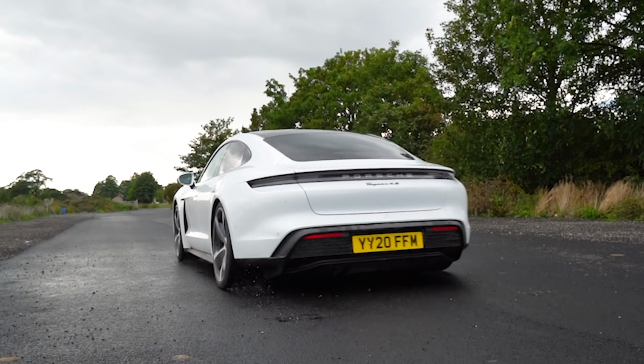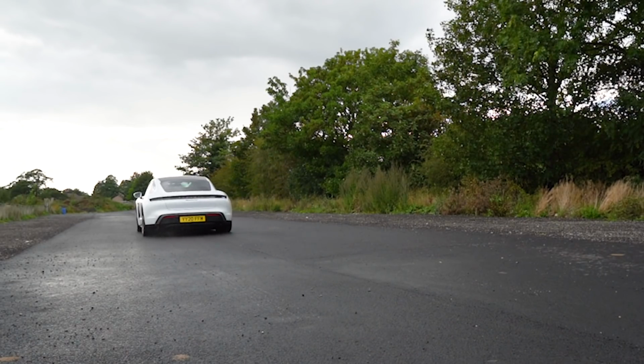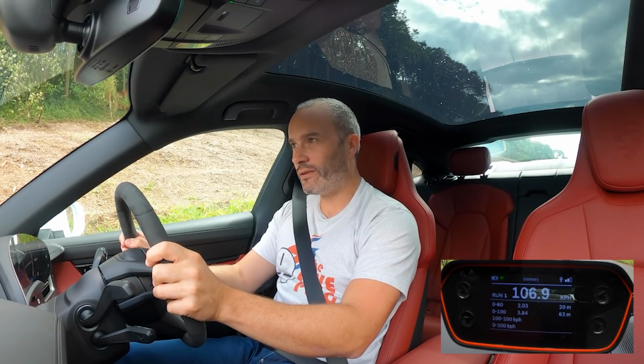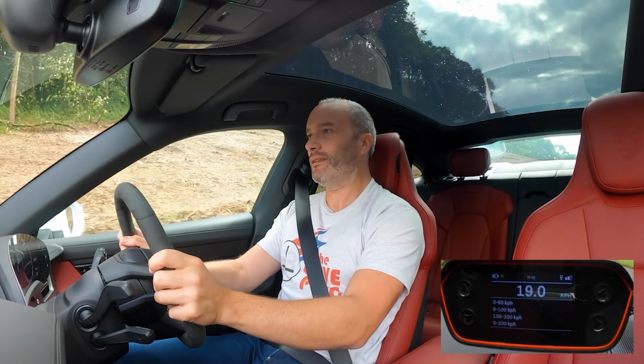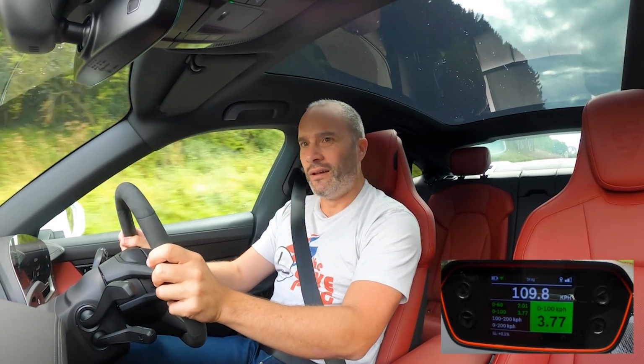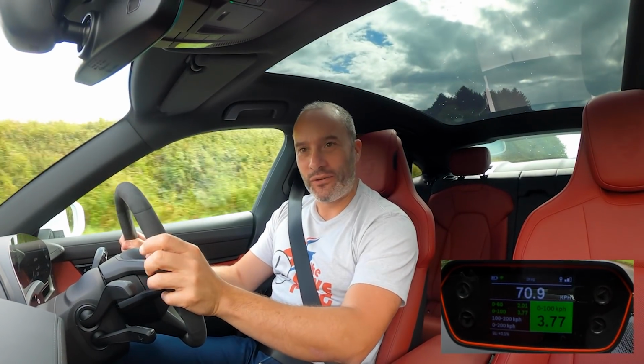3.84 seconds in these conditions. Let's try again, because you can keep doing it again and again. Launch control ready, here we go. Brace your neck. 3.77, and that time in the green, so dead flat.